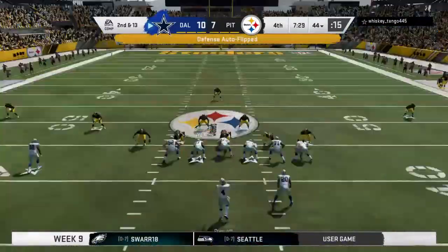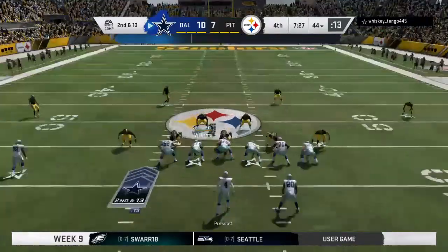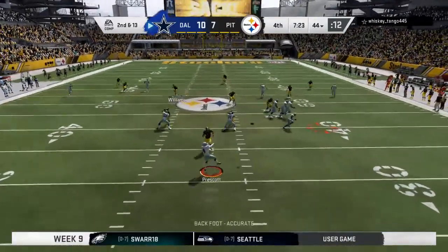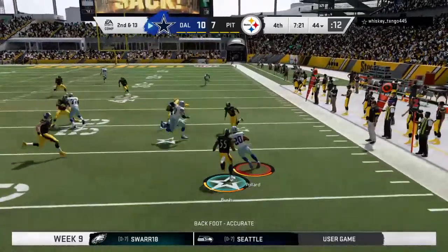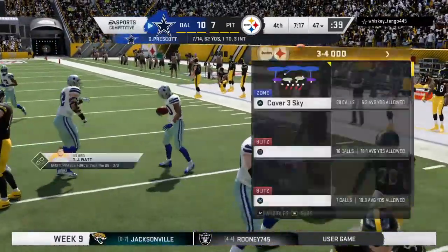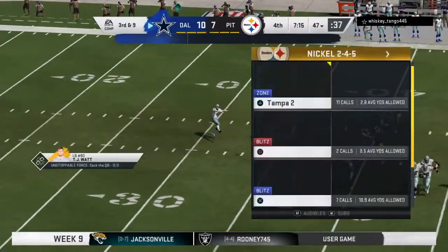So following the sack, they'll try to change their fortune here on second and 13. To throw is Prescott. Now they go screen. It's complete. Give him 3 on the screen. He couldn't break free, and it's third down.